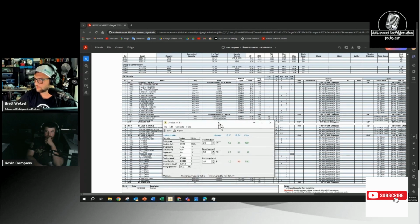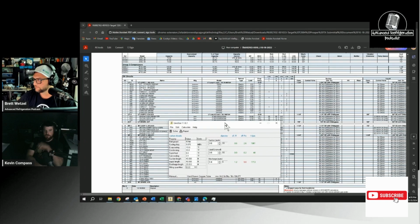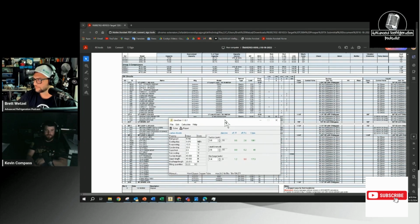1/4 inch K copper. God, imagine trying to keep that straight. I'm just saying, it would look like a bunch of bananas in the ceiling. You have hangers every 3 foot and it'd still be sagging. 30.9. How about we just do the ice cream freezer?